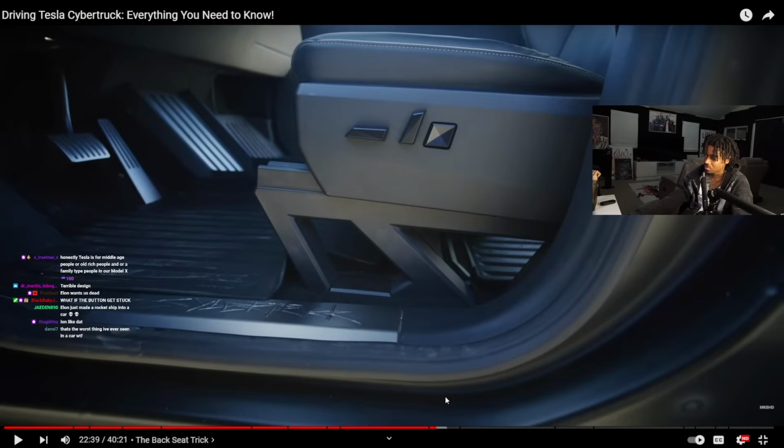It's for middle-aged people or old rich people and/or family-type people in our Model X. Bro, you are actually marketing. We're not buying it, okay?